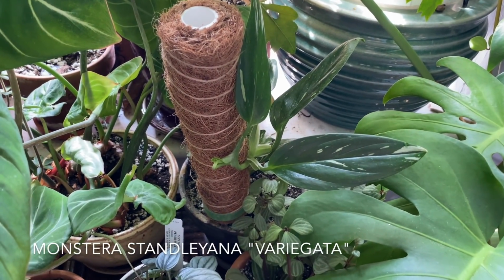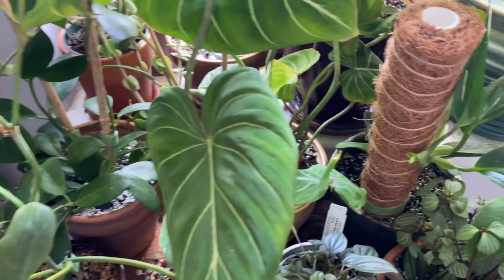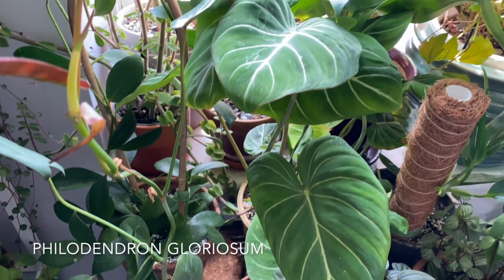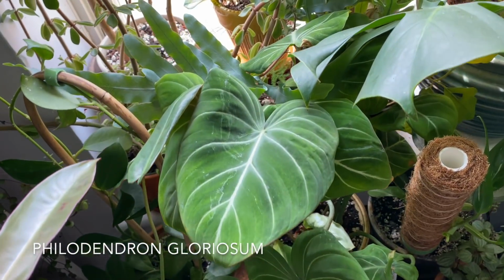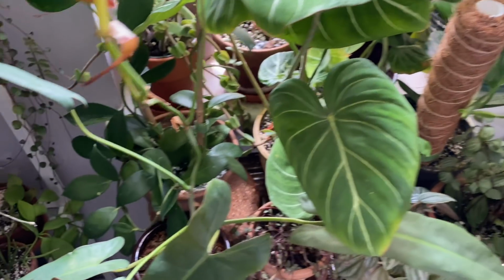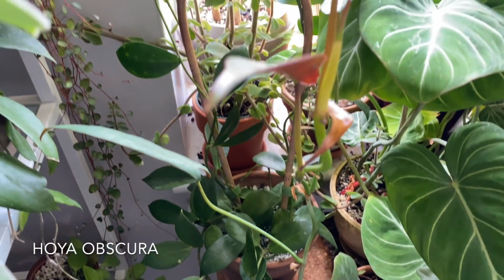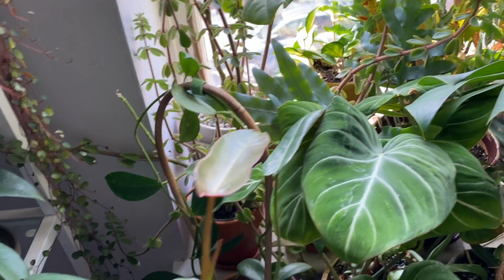This is Monstera standleyana variegata. Doing pretty well for me. And a Philodendron gloriosum. This one's also doing pretty well for me. Had this one for a couple of years. And another Hoya obscura back there that is just growing up a little bamboo hoop.